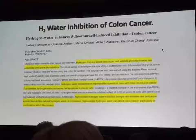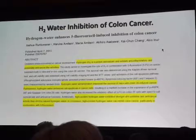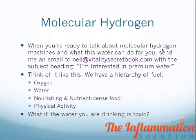It says in the middle, hydrogen is a potent antioxidant and exhibits anti-inflammatory and potentially anti-cancer-like activities. Hydrogen water administration improved the survival of mice with colon 26-induced cancer. Furthermore, hydrogen water enhanced cell apoptosis in cancer cells. It's very, very clever stuff. It's like miracle water. So Kangen water, the machine I have, there's also a company called Echo.